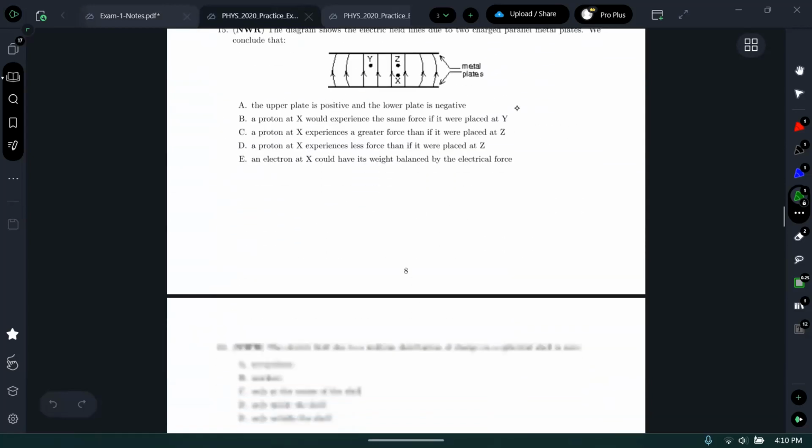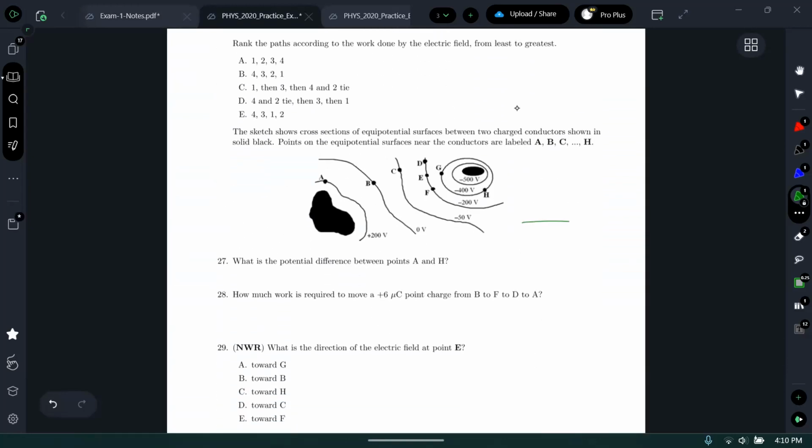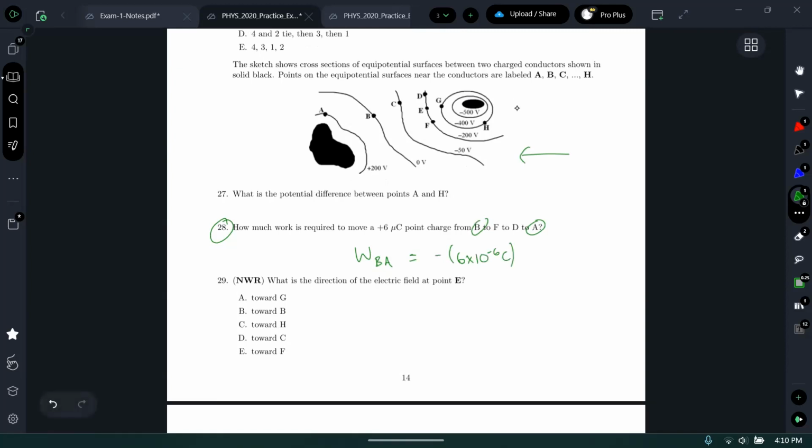What I'm thinking of in my head when I say this is a question like this group of questions right here. So if you want to find how much work is required to move a charge from some point to another, only final and initial potential matter. So from B to A is how I would read this, and the work done as something moves from B to A is negative the value of our charge, which is +6, times the change in electric potential. The final potential at A is 200 volts. The initial at B was 0 volts.